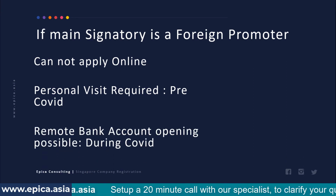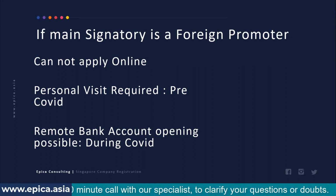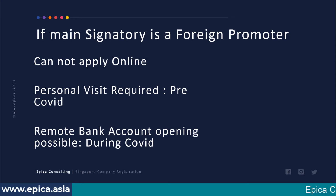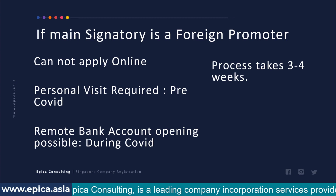However, during the COVID period, remote bank account opening became possible with some of the banks because people could not travel and the airlines were shut down. This arrangement was done. Now keep it in mind, this process is longer and it takes normally 3 to 4 weeks. And during the peaks of COVID, it has even taken longer.